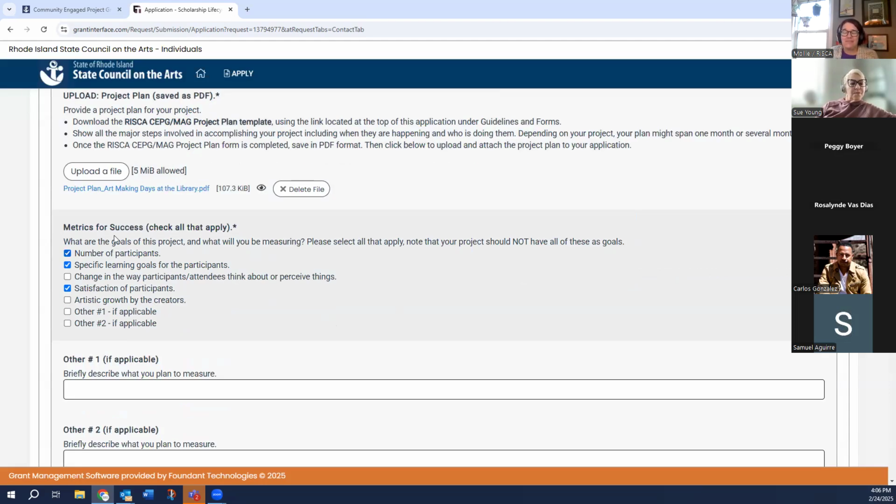So then here we'll have the same metrics for success. The metrics themselves are different. The options are different than the Make Art Grant, but just in the same way of the Make Art Grant, you're identifying what you care about, what you're going to measure, what you think a successful project is. And so for this project, based on what we're doing, I'm going to say number of participants. I'm going to hope, my internal metric is at least 10 participants, and their caregivers come to each one. Then specific learning goals for the participants, and then satisfaction of the participants.